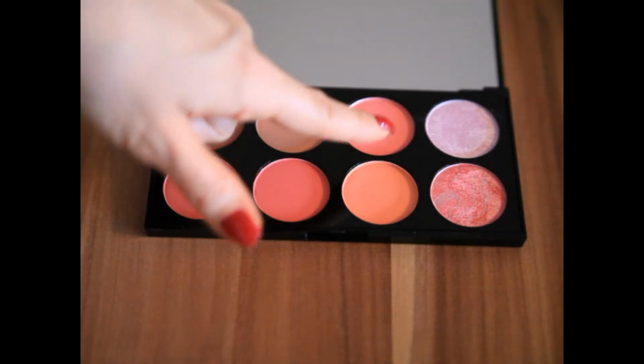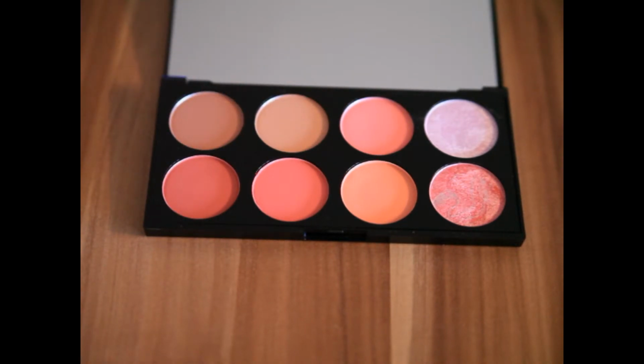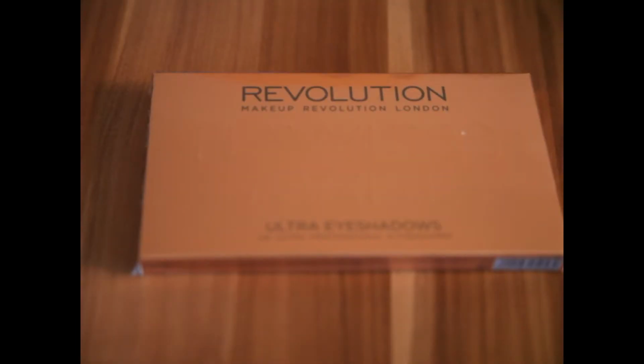And then you have 4 shades that are clearly blushes. I haven't touched these yet, but I'm so excited to play with them. They do look really great, and the size is very nice. The remaining products are all eyeshadow palettes.